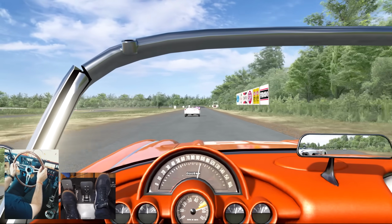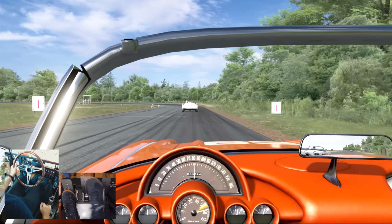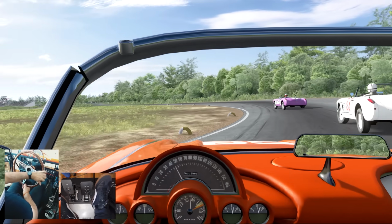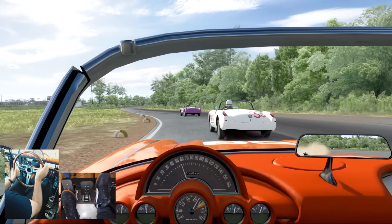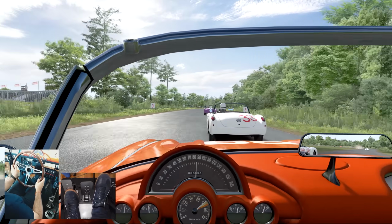I absolutely love this car. I was so excited when I saw a racing variant of it, because as much as I like road cars, I love race cars. And so having an actual proper racing version of this, we'll slide through Creek Corner. I had to put a lot of slip in it. There's another Corvette right on my left side there. So over rev just a little bit.